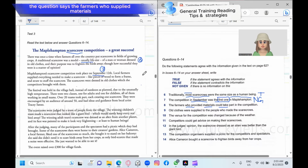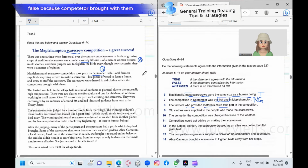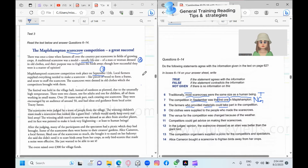The question says, the farmers who supplied materials could take part in the competition. Is it true? Is it false? Or do you think this information is not given in the paragraph? I think false, because the competitors brought things with them. Bilal, what do you suggest? Just give me a second. Ma'am, false.